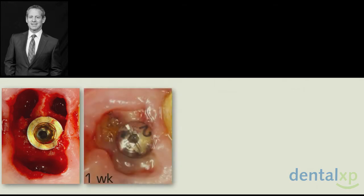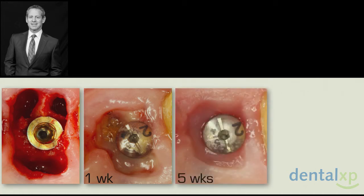Now we've got some clinical photographs at 1 week. There's the fibrin clot. It doesn't look so pretty, but to me, biologically, that's beautiful. That's the Band-Aid. And notice where the epithelium is. That's 1 week. It's not at the side of the implant yet, right? It's still out here. It's waiting for that clot to start resorbing. At 5 weeks, now we've got immature soft tissue, and that contour will start to fill in and improve. It'll flatten out. It'll get pink. It'll look just like all the surrounding tissue.